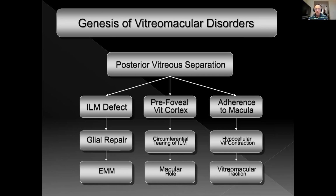But at any rate, PVD is not always an acute sudden event with flashes and floaters. It could be slow. But it is clearly the cause of epimacular membranes, as Roth and Foos showed many years ago. So an ILM defect is created.